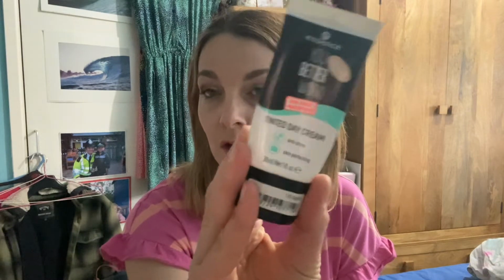I actually finished this a lot quicker than I thought I was going to. There was far less product left in it when I had picked it, so it was almost like a bit of a give me product. Quite like this. It's good for the gym and days that you don't want too much. So I'm not sure if I would repurchase it, just because there's other items out there that probably would catch my eye more, but it's not a bad product, especially I think it's under £4.